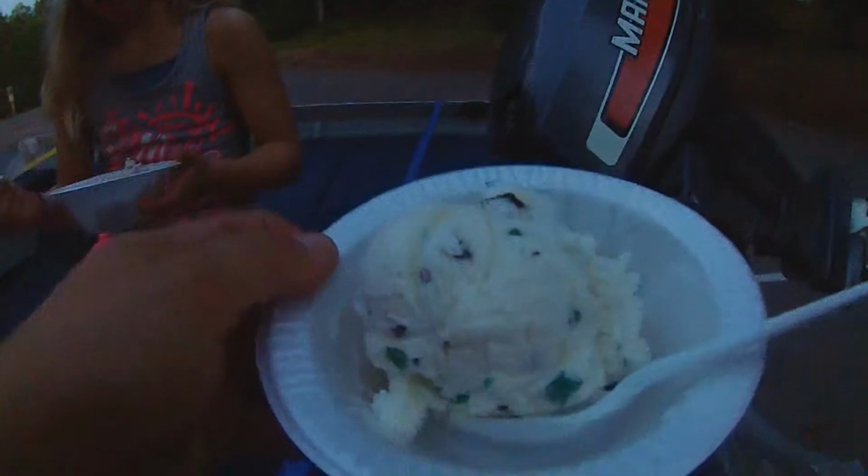Yeah. But look at the size of this. This is the kid's scoop. This thing's huge. Holy guacamole! And that's after a few bites. I mean, that's pretty much untouched right there. That's a kid's scoop. So why didn't we catch fish today?